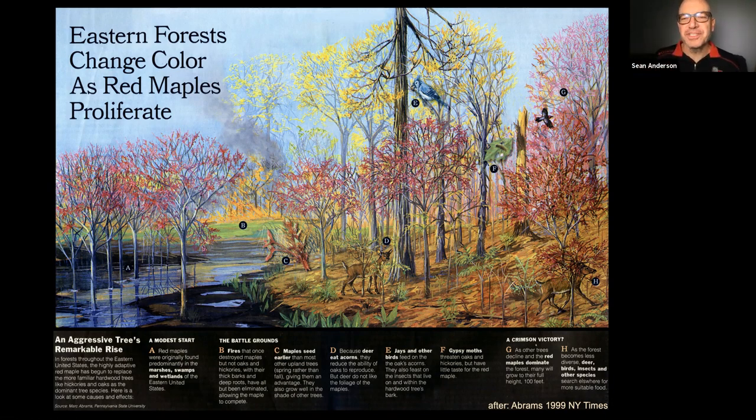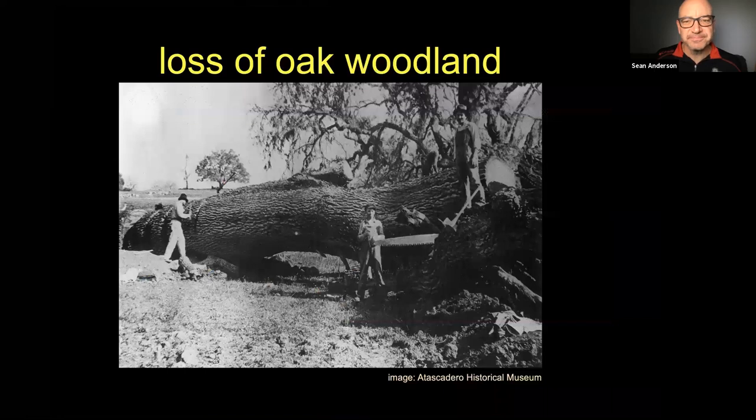Red maple, for example, is starting to become much more abundant across the eastern seaboard, across thousands of miles, because of our changed management of our eastern deciduous forests.